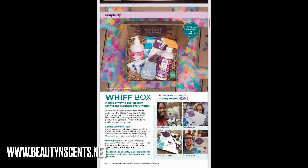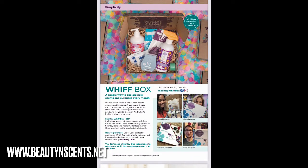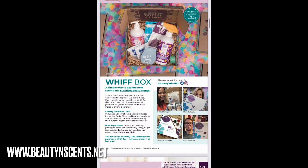Oh, I know what this is. This is the WIF box. Love it, love it, love it. If you don't have a WIF box or you've never gotten a WIF box, then you probably should. Looks like they might be doing a redesign on the box.